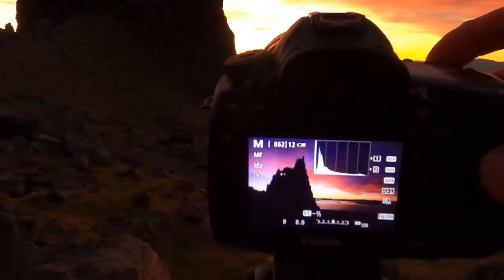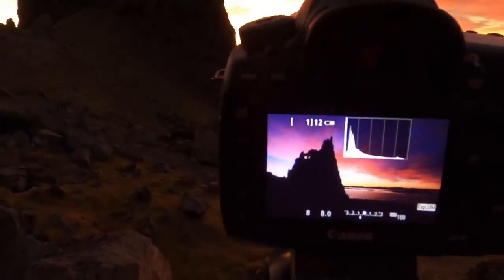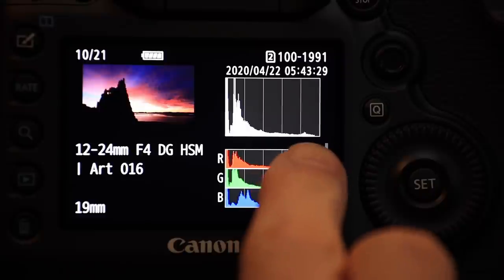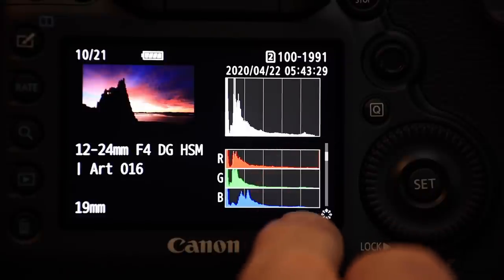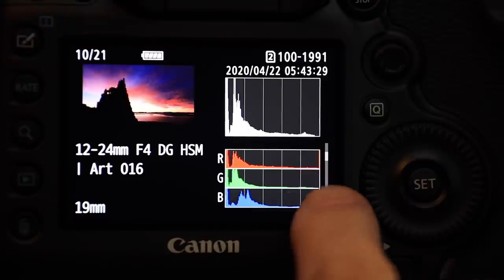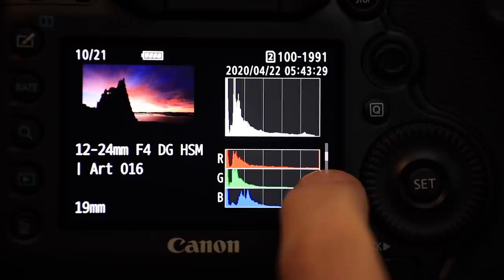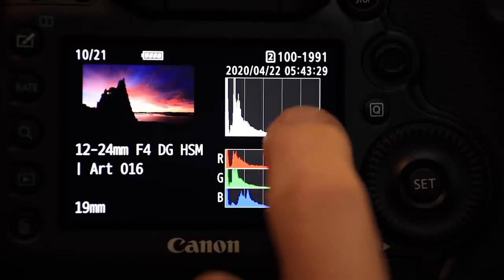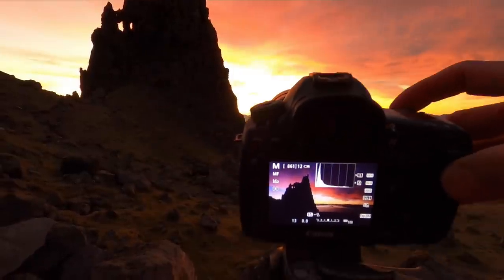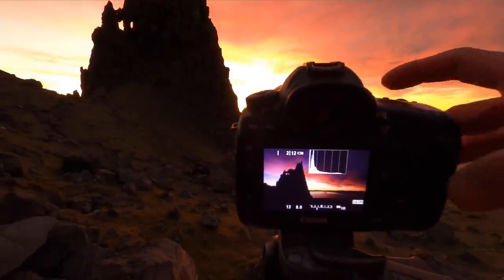But crucially, when I take the shot, you'll see that the red channel is actually clipping. I don't know if you can see that there. The reason why the white one looks like it's not clipping is because there's hardly any green and blue there. So two out of the three colours are quite low, so it's only the red which is clipping. When you average those three out, it's showing it's not clipping, but it is actually clipping. So I need to pull the exposure down on this very slightly. Let's try another one.